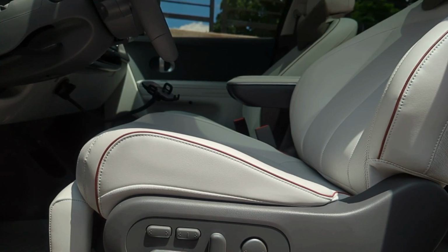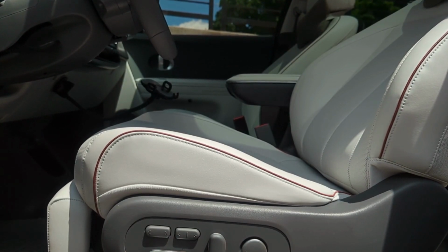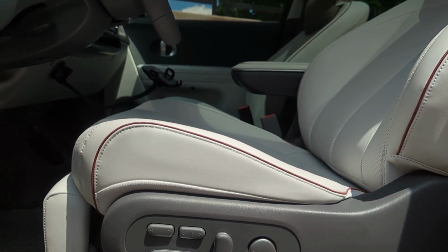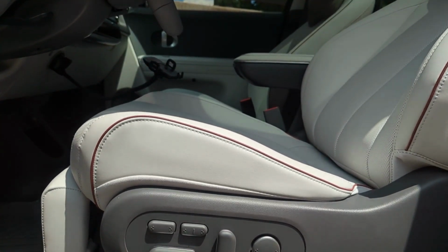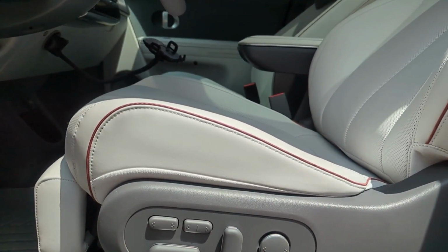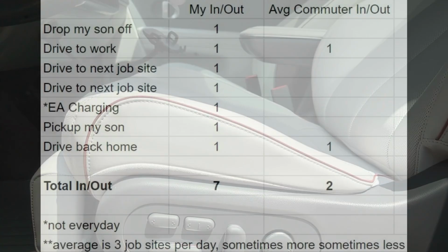So first off, as you know, I love to give context, so let's talk about seat usage. I typically spend 2 to 3 hours per day in the car. I do a lot of in and outs. An average office commuter probably drives to work and then drives home, which would total 2 in and outs.